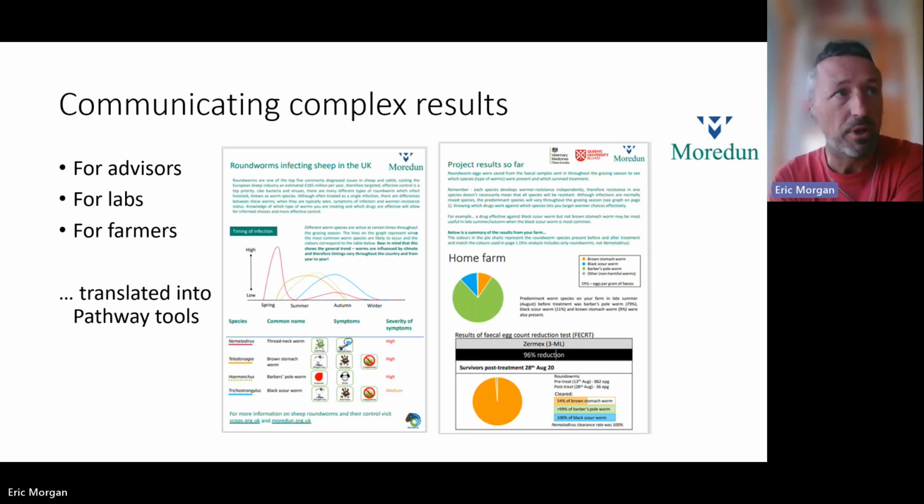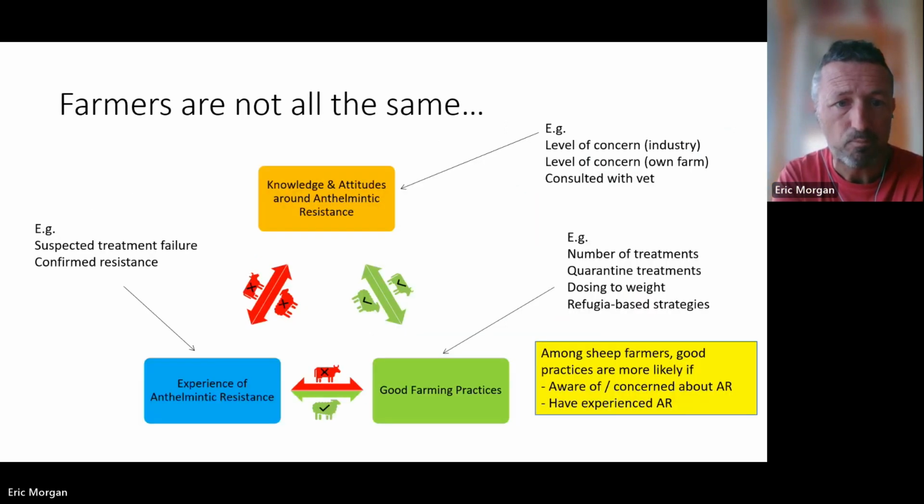Finally, communicating complex results: how do we take this additional information, the variable confidence in a fecal egg count reduction depending on how it's being conducted, the species level information, and communicate it effectively to advisors, to farmers, to labs, and how do we translate those into pathway tools? There was quite a lot of work done in this project on that, but it led directly into what Leslie is going to speak about in the next presentation, so I won't go further on that.